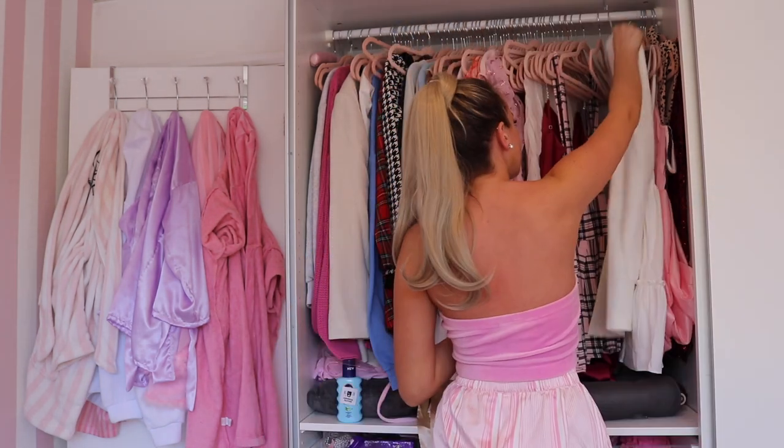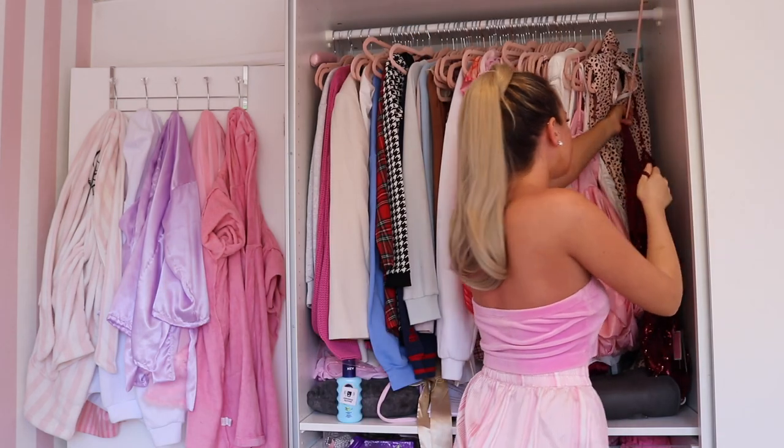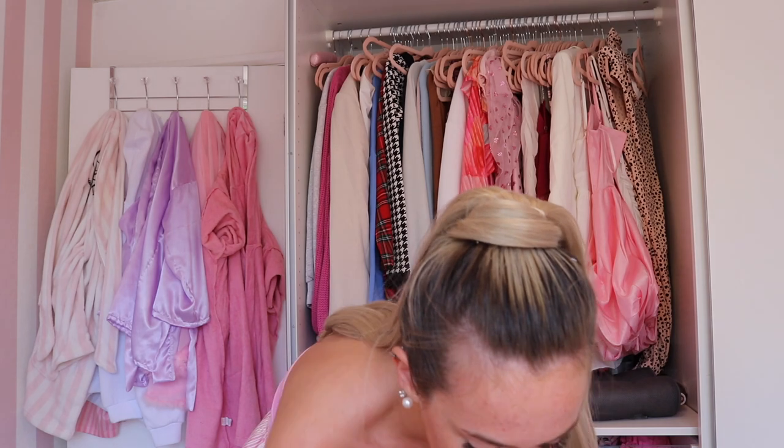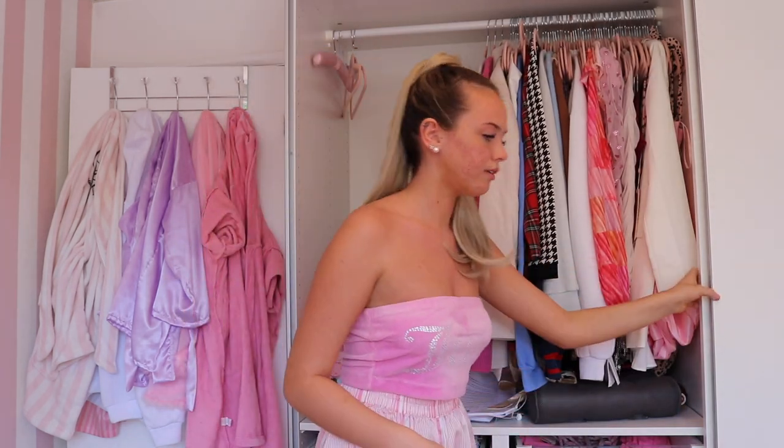Oh, I didn't even know I had a white one. Wow, that is gorgeous. It's definitely staying. I like that dress. My mum got me in the pearls. I'm gonna keep that, but I didn't really like this one on me. Okay. Yeah, we got rid of quite a lot. We're gonna sort through all the other little bits of mess after.